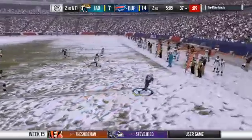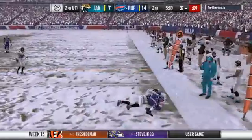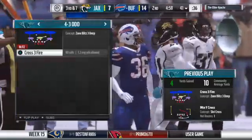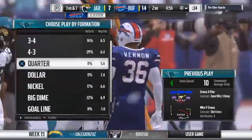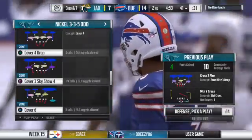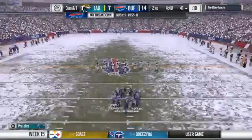A second down throw for Bridgewater. Out to the flat. That's complete to his running back. It's a 4-yard pickup, and they're going to have a third down. I know most of the time when the ball's in the air, you're thinking wide receiver, tight end, but running backs, they can be a big part of any passing offense nowadays.